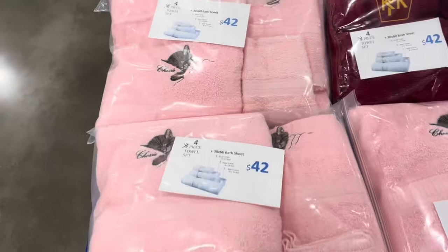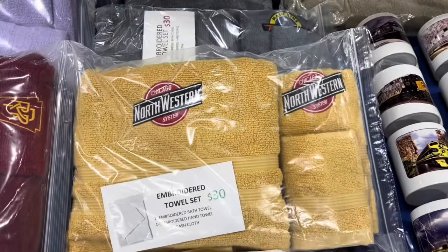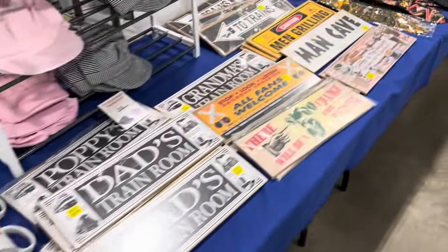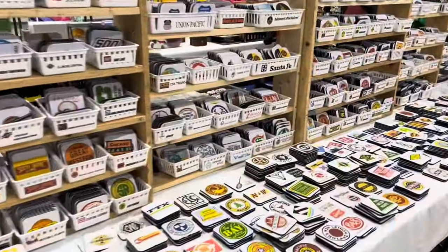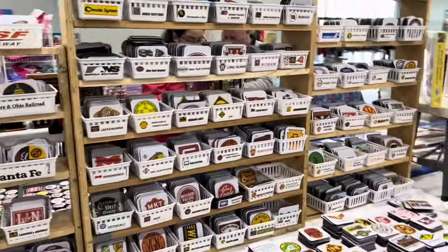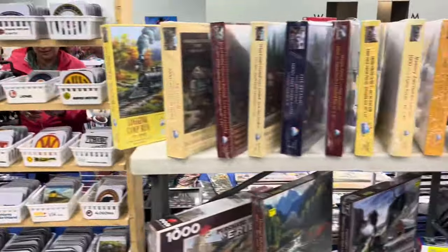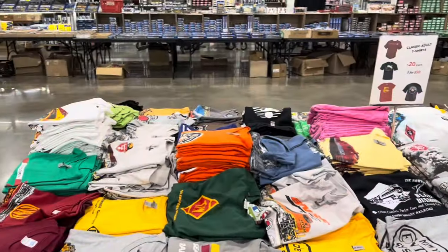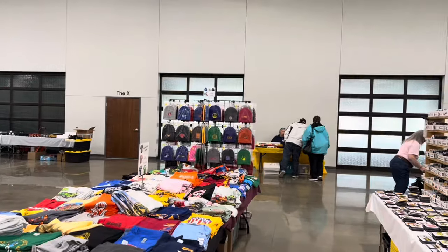These are kind of cool. They're bath sets with a lot of your favorite railroads. Ooh, I like that one there. And lots of coffee mugs. Stuff for your walls. A lot of cool pins. You need a coaster? I think they have just about every possible railroad you could think of. Lots of cool puzzles. More of those embroidered towel sets. I'm sure there's a t-shirt here that will cover any of the railroads that you were thinking of, and even hats down there.